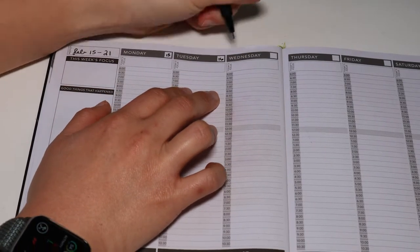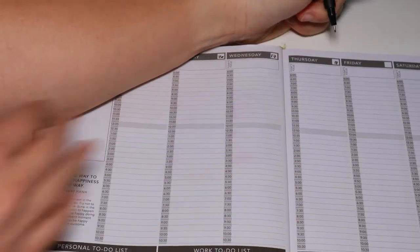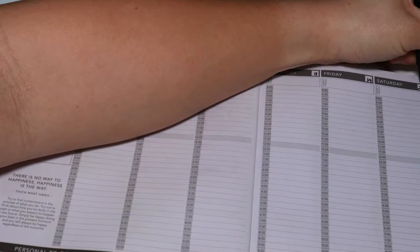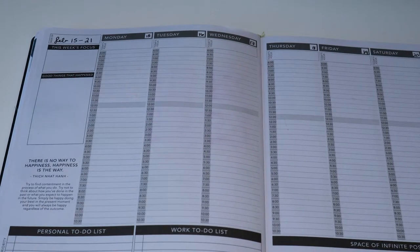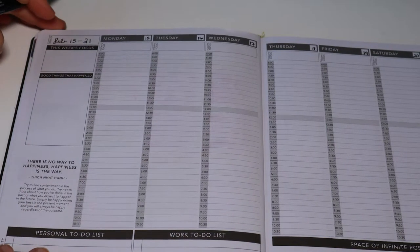So I'll start filling in the dates for the week. We're planning for February 15th to the 21st. I'll also add in this week's focus. I'm no longer fully behind in my content creation course. I'm so glad I was able to catch up, but I still need to queue some content for the next few weeks for my food Instagram as well as my regular one.